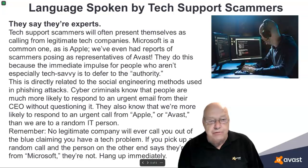Tech support scammers will often present themselves as calling from legitimate tech companies. Microsoft is a common one, as is Apple. We've even had reports of scammers posing as representatives of Avast. They do this because the immediate impulse for people who aren't especially tech savvy is to defer to the authority. This is directly related to the social engineering methods used in phishing attacks. Cyber criminals know that people are much more likely to respond to an urgent email from their CEO without questioning it. They also know that we're more likely to respond to an urgent call from Apple or Avast than we are to a random IT person.